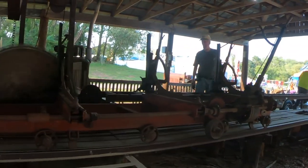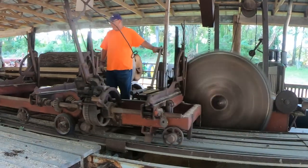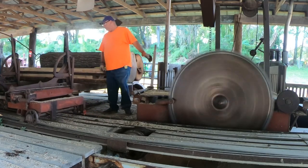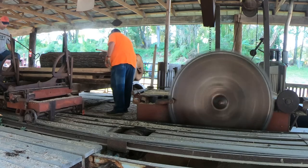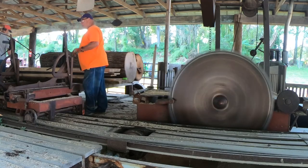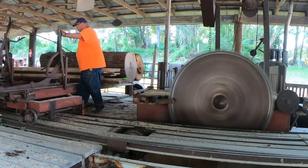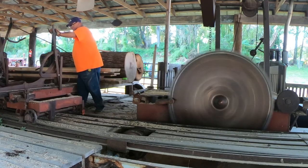So this pretty much wraps it up for this poplar log that Gary's been the sawyer for. He's done a great job. This engine, the Detroit Diesel 471, doesn't bog one bit. It seems like you can push the carriage forward almost as fast as you want without it bogging down. Additionally, the blade doesn't get warm at all. It keeps running true as can be. And as I said before, it's not totally sharp. So Gary did a great job here.